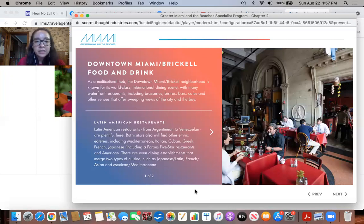Latin American restaurants, from Argentinian to Venezuelan, are plentiful here. But visitors also will find other ethnic eateries, including Mediterranean, Italian, Cuban, Greek, French, Japanese, including a Forbes 5-star restaurant, and American. There are even dining establishments that merge two types of cuisine, such as Japanese Latin, French Asian, and Mexican Mediterranean.